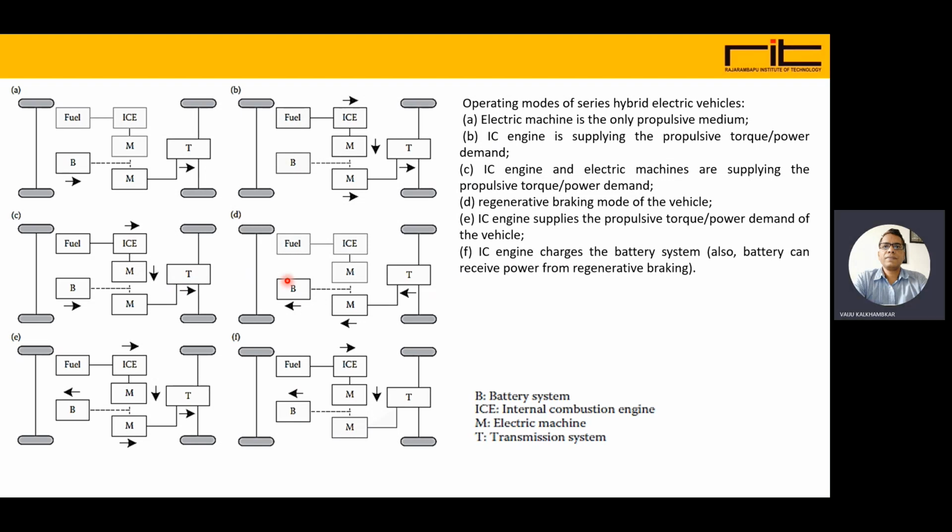In the regenerative braking, you can see the energy is recovered when the vehicle is moving downgrade and the energy will be stored in this battery. The fifth mode is the IC engine supplies the propulsive torque power demand of the vehicle. So you can see the IC engine will supply the propulsive torque demand of the vehicle.